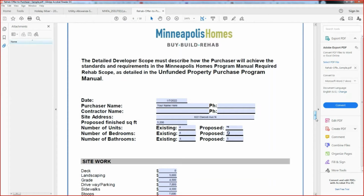And as you can see from this example, the existing number of units is 4, and the proposed number of units is 4. The existing number of bedrooms, that's total number of bedrooms, is 8. That's 2 bedrooms in each unit. The proposed is 9, in which one of the units would have an additional bedroom. And the number of bathrooms existing is 4. And again, one of the units would have an additional bathroom as well.